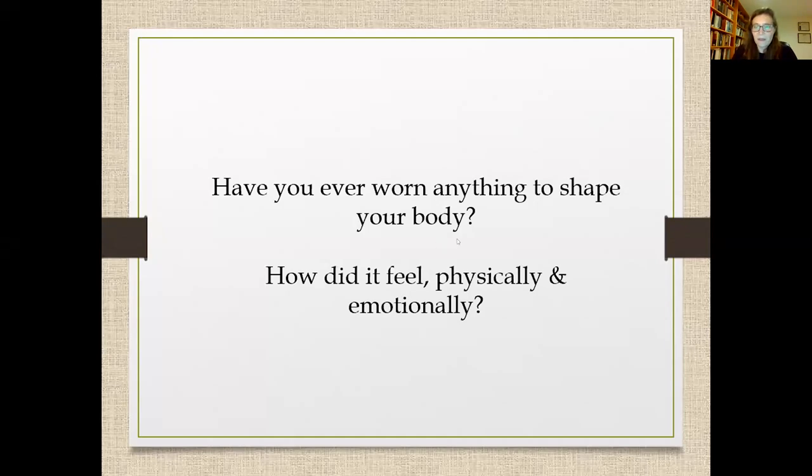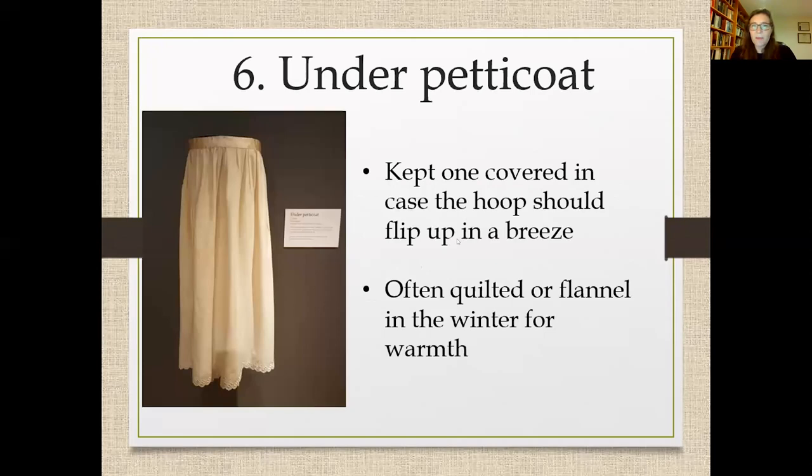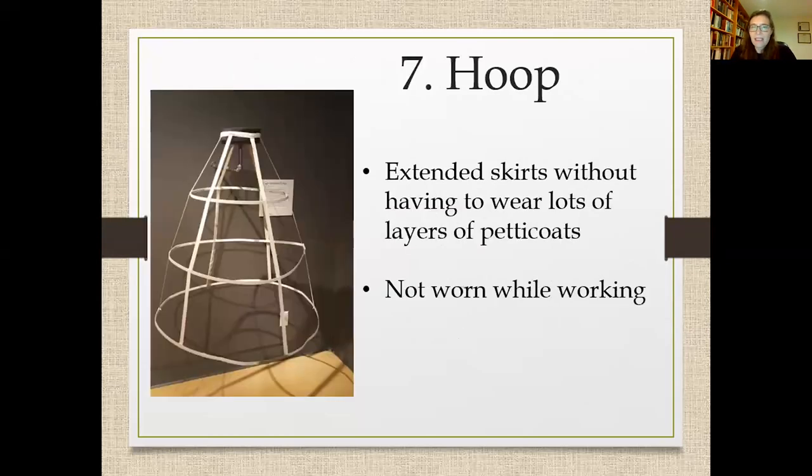Let's see. Okay, so the under petticoat, and keep in mind we're in the 1860s, so we're working up to the cage crinoline here. An under petticoat has a couple of different functions. One, it keeps things covered because hoops had a tendency to tip up. And two, they were often quilted or flannel in the winter, so they also kept you nice and toasty warm. And next is the hoop.